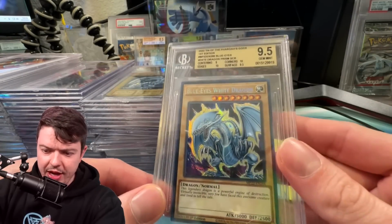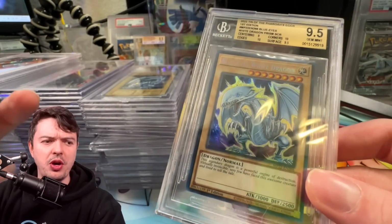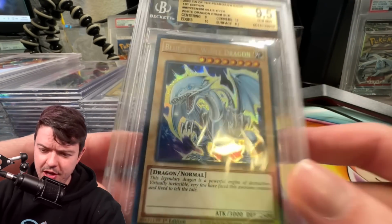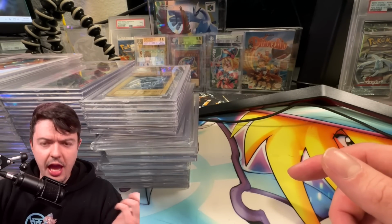All right, right off the bat, we got the Megatin Manga Blue Eyes. This is dope. It came back at 9.5. I think this is one of the top 2. There might be a couple PSA 10s, not really sure. But I love the art of these. These came out in the most recent 10s that came out, what was it, a couple months ago.